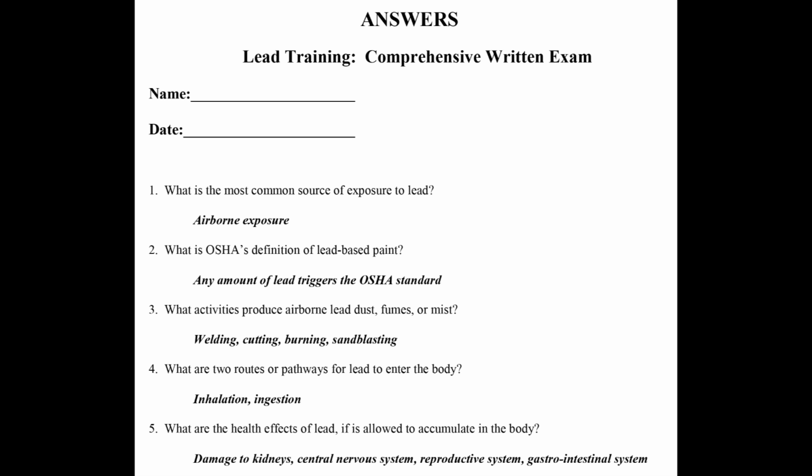Lead training, comprehensive written exam. Number 1, what is the most common source of exposure to lead? Airborne exposure. Number 2, what is OSHA's definition of lead-based paint? Any amount of lead triggers the OSHA standard. Number 3, what activities produce airborne lead dust, fumes, or mist? Welding, cutting, burning, sandblasting.